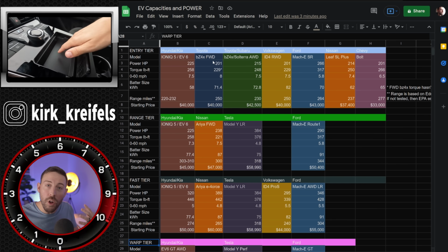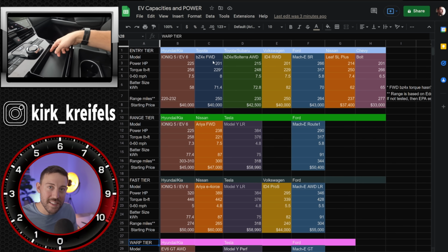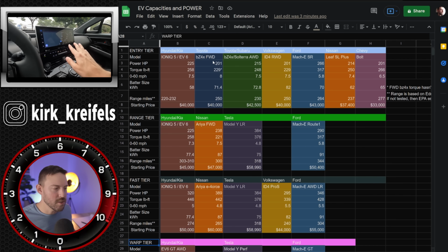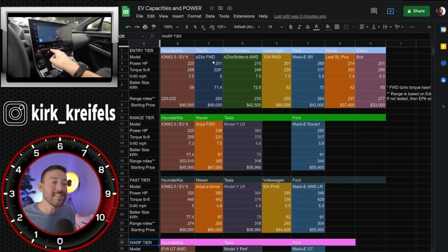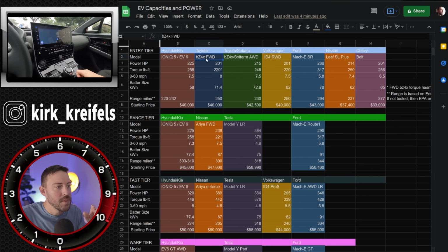Because we're all a little simple-minded, but we know that more importantly than all those things, reliability is number one for the average buyer. We're not talking about people who are buying exotics or $100,000 vehicles. No, we're talking about the pragmatic buyer who wants a vehicle to last as long as they need it to, whether that's 10, 15 years, or 3 years. So let's get into this.